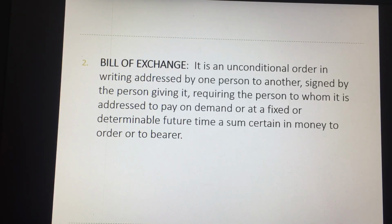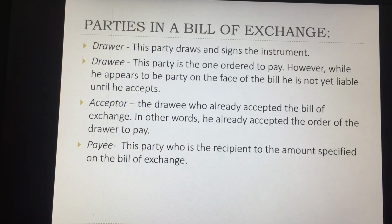Here, bill of exchange. A bill of exchange is an unconditional order in writing addressed by one person to another, signed by the person giving it, requiring the person to whom it is addressed to pay on demand or at a fixed or determinable future time some certain money to order or to bearer.